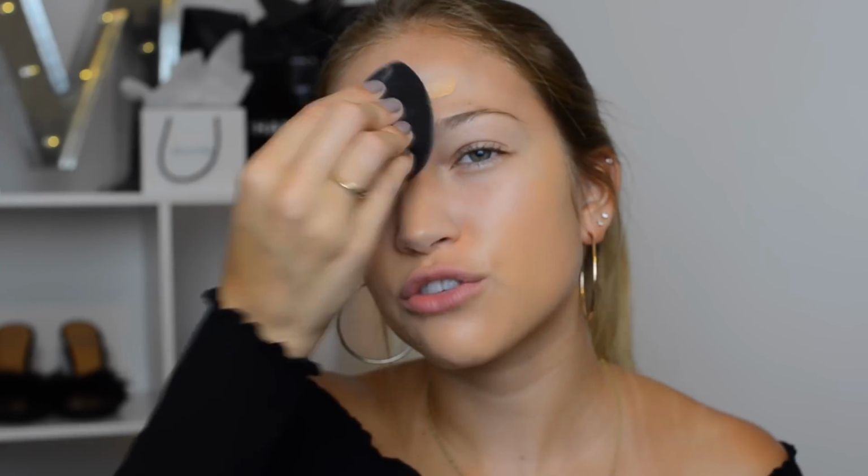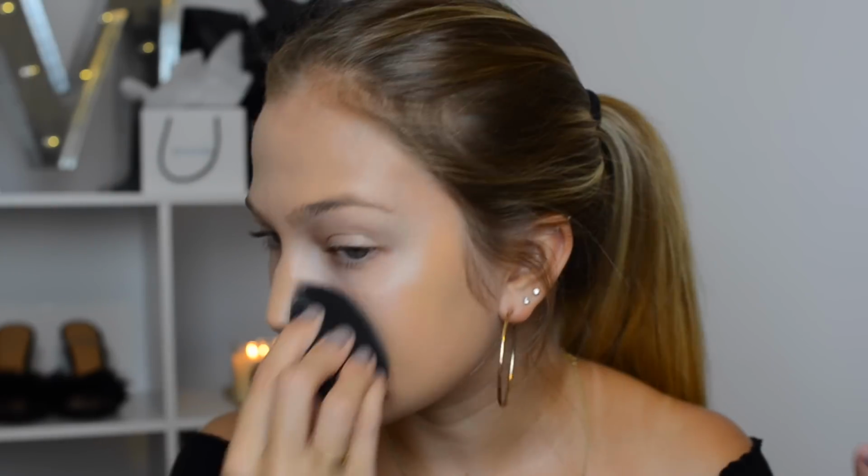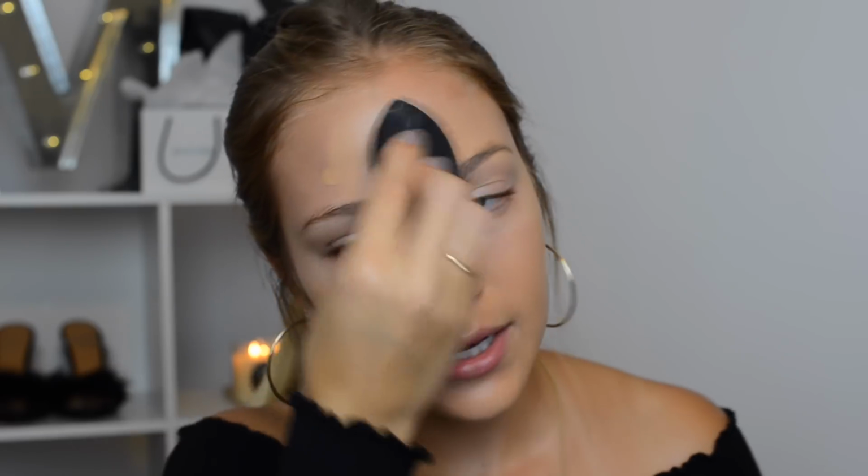I've never been a brush fan for my foundation. I always use a beauty blender. I just think it looks a lot more, not natural, but it just kind of sinks into your skin more, and it looks a lot more smooth and flawless with a beauty blender, in my opinion. That's just what works for me, but do whatever works for you, you know?